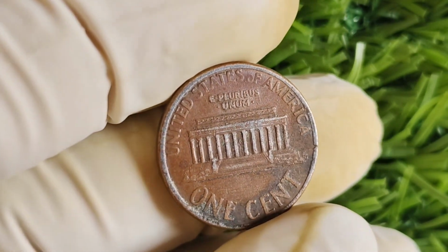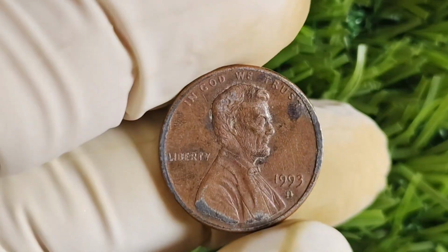Coin collecting is all about the journey, and every penny you find brings you one step closer to hitting that big score.